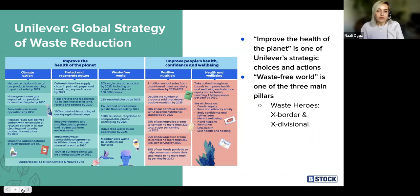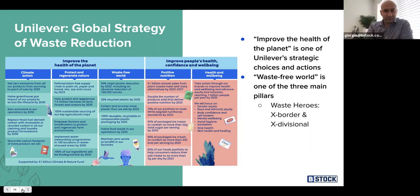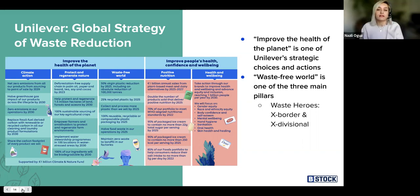In 2021, we launched the Unilever Compass with the belief that sustainable business drives superior performance. Unilever's vision is to be the global leader in sustainable business. As I mentioned before, our purpose is to make sustainable living commonplace. Thus, Unilever declared 5 strategic choices. Improving the health of the planet is one of the main drivers of these commitments. After the launch of the Compass, Unilever continues to stay committed to transparent sustainability reporting. That's why in this slide, under the waste-free world pillar, you'll see extremely tangible ambitions.